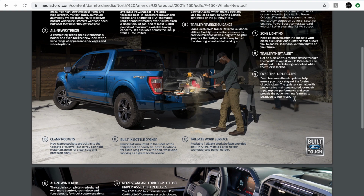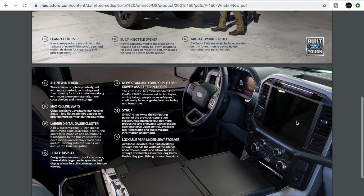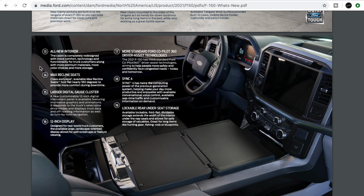Trailer theft alert, if someone's trying to take your stuff, you can get an alert on your mobile device. That's cool. Over-the-air update, so you can update the Sync or the truck wirelessly. So maybe that's the big deal with the Sync 4.